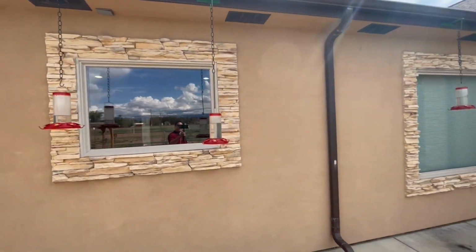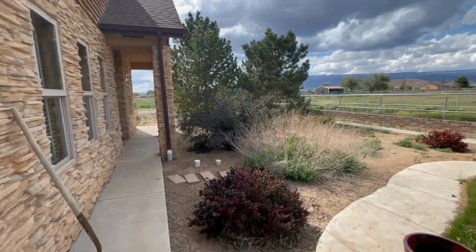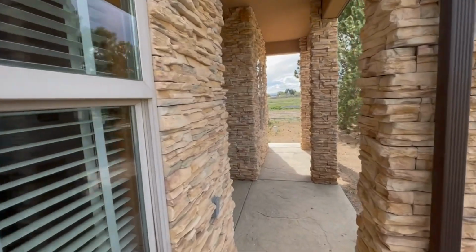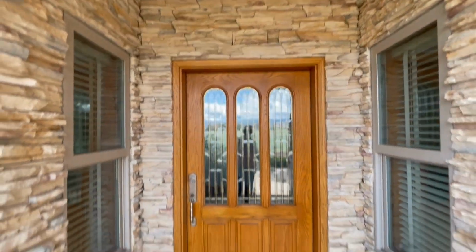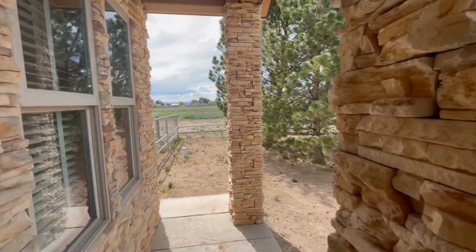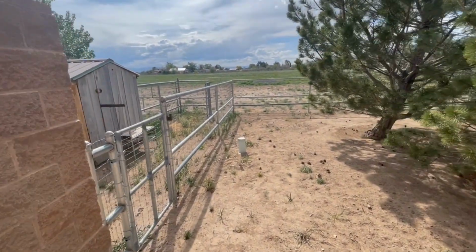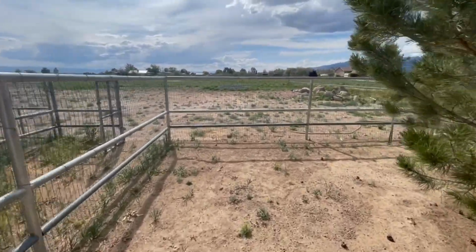Hummingbird feeders, which is always a joy. And over here to the front door. So the front door is not really used that much here, but it is gorgeous, and there's a nice entryway that I'll show you on the other side of that. And this would be a good time to show a little bit of the fields that are on the west side of the property.